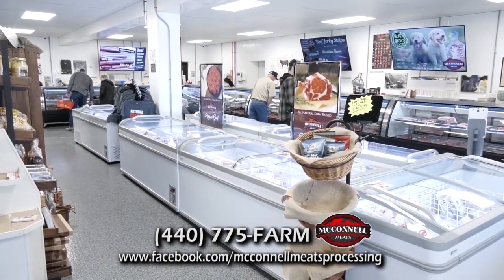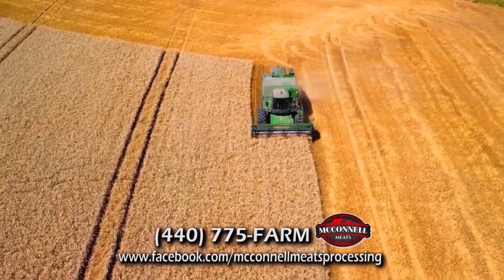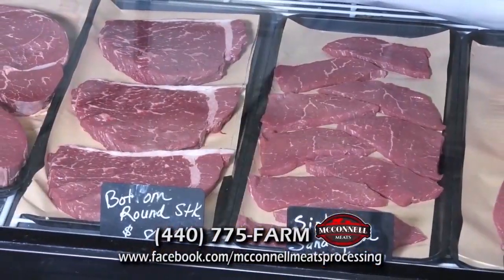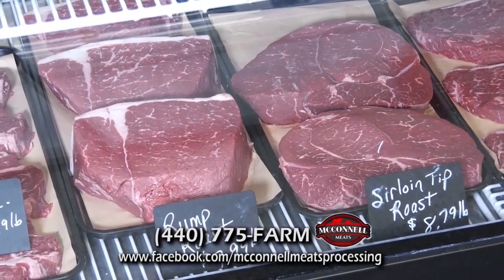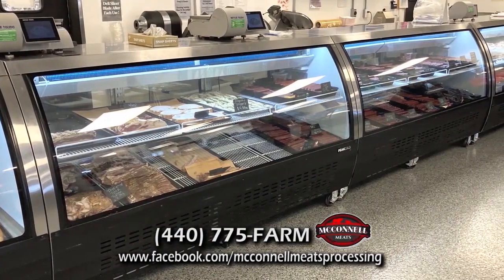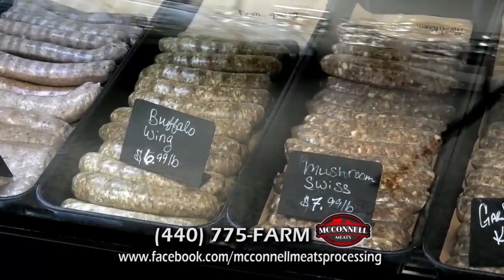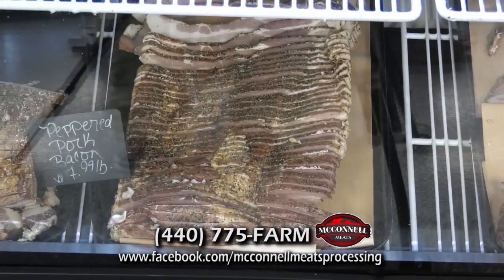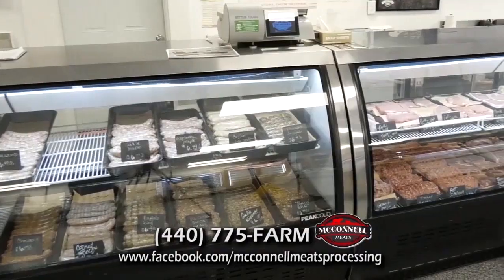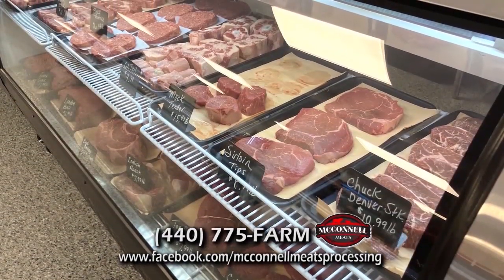What sets them apart from chain stores is that they grow their own grain and then feed it to their animals. This means that their products are free from any antibiotics or growth hormones, ensuring that you and your family are consuming healthy and natural meats. They also offer homemade brats and sausages, including kielbasa, smokies, and bacon. At McConnell Meats, they are dedicated to providing customers with the best possible products and unique shopping.